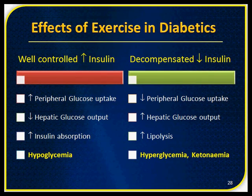How does exercise affect a diabetic? There are two scenarios. One, a type of patient who is well controlled, with adequate insulin in the body. The other is a patient who is decompensated, with decreased reserve of insulin in the body, either due to insulin deficiency or insulin resistance.